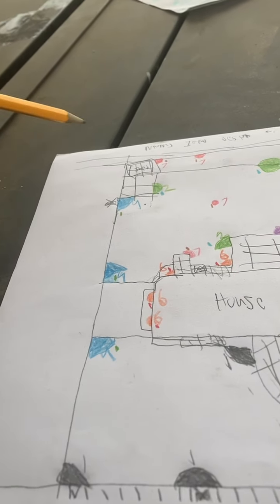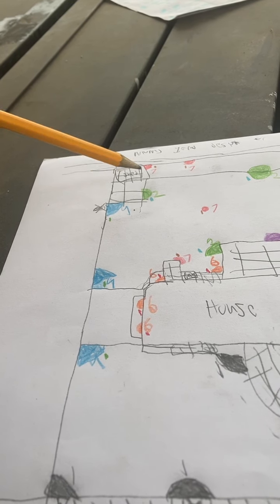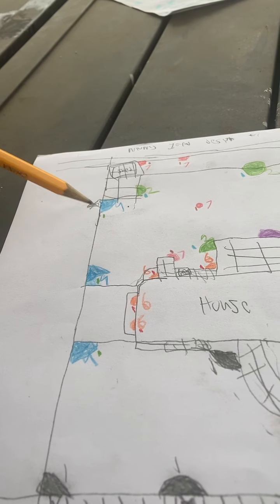So we were thinking about getting, because this shed, the way it is, we don't have a patio here, but we want to be able to add a patio all the way up to here. Not here to where the sprinkler's at, but right here.